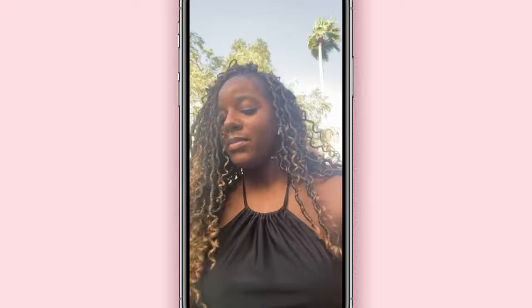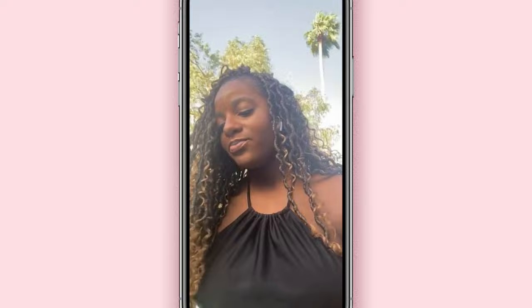Mother's Day is coming up. Definitely grab you some shades for mom. We have all different shapes, all different sizes, all different colors. It's all about the shades.